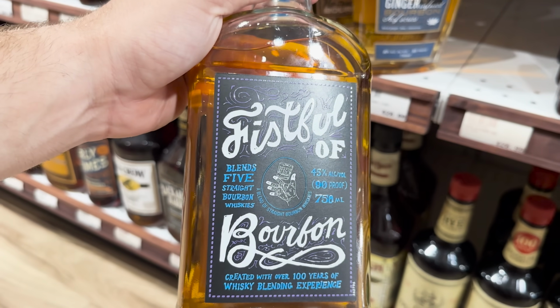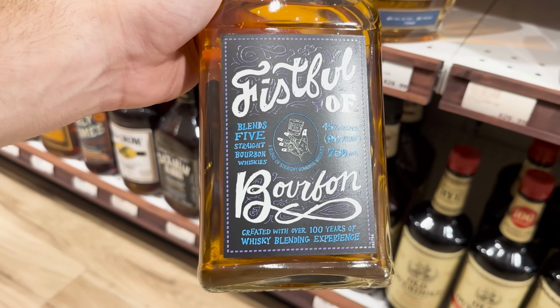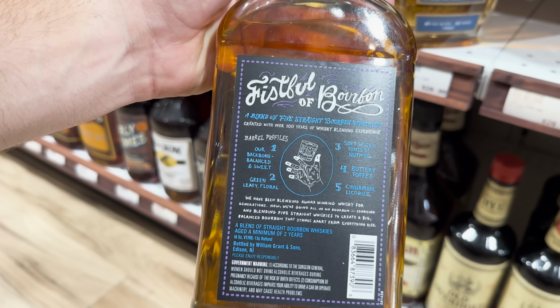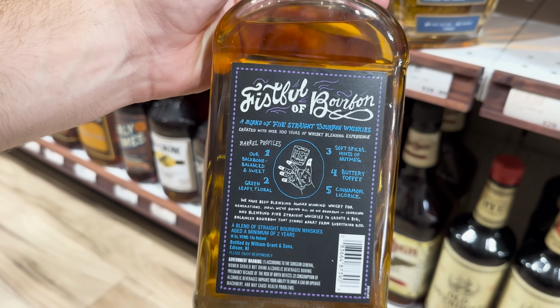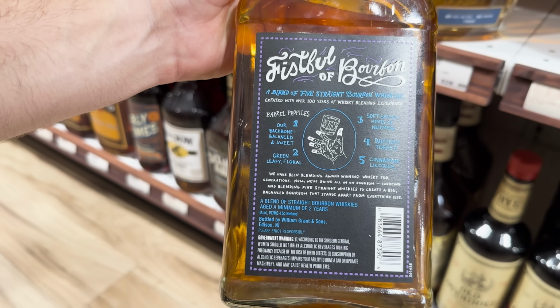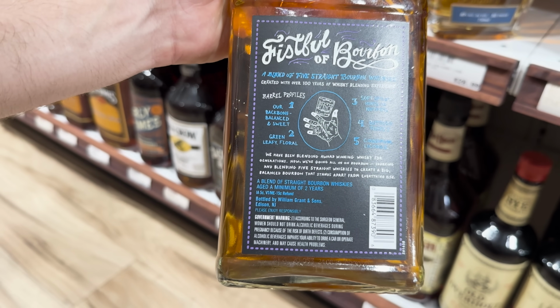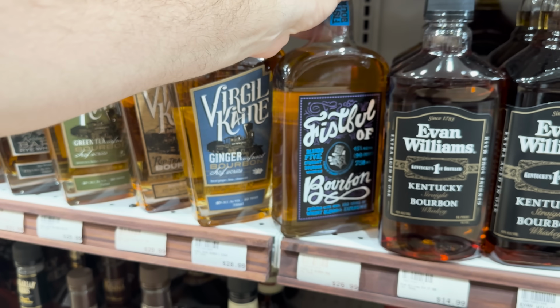Blends 5 straight bourbon whiskeys, 90 proof, created over 100 years of whiskey blending experience. Who is blending it? Our backbone, balanced and sweet, green, leafy floral, soft spices, buttery toffee, and cinnamon licorice. Award-winning whiskey for generations. Sourcing and stuff, a blend of straight, 2-year minimum. William Grant and Sons in New Jersey, $27.